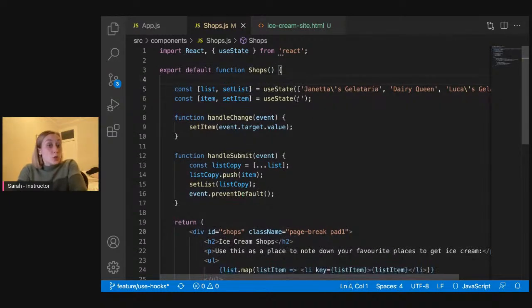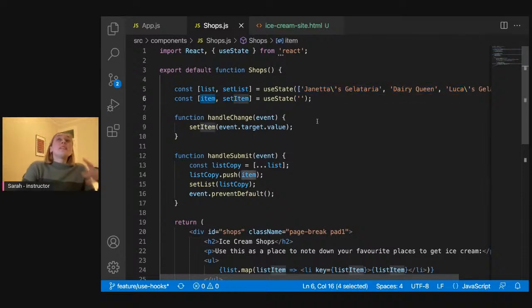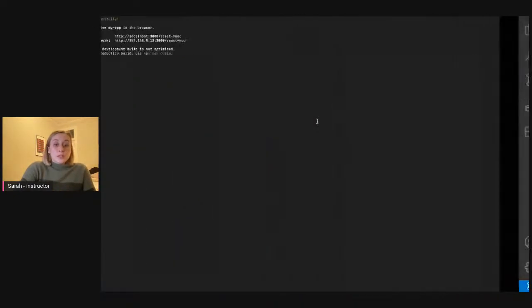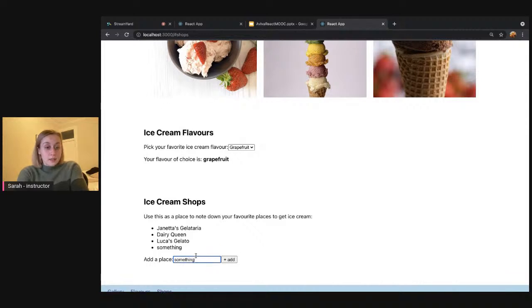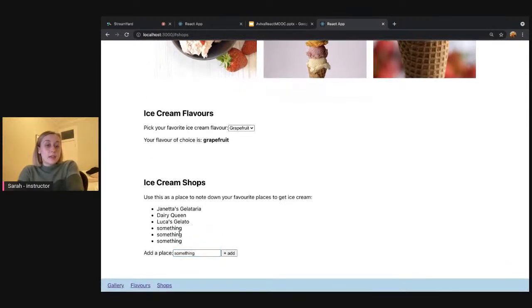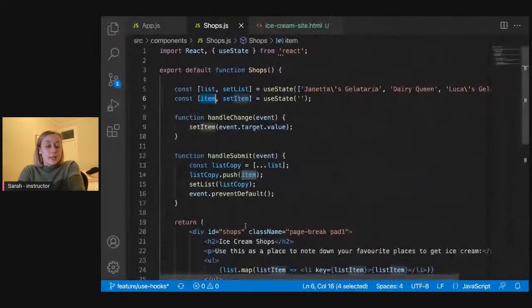And we've got 2 state variables here. So we've got list, which is an array of all the ice cream shops that are going to be in the list to start with. And then we have item, which is going to be what the user is typing into the box. So just a reminder of what this does. When I type something into here and press add or press enter, it adds it into the list. So the list is getting bigger every time I add something.